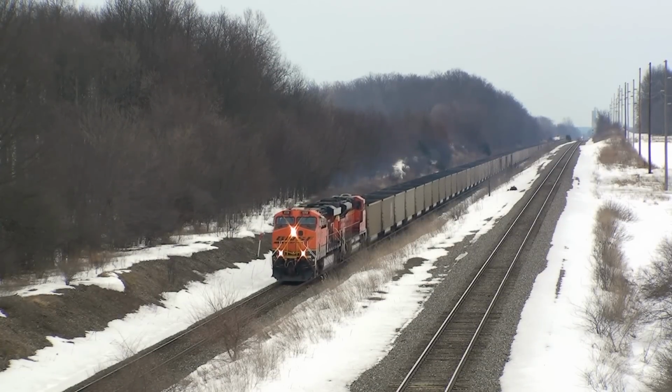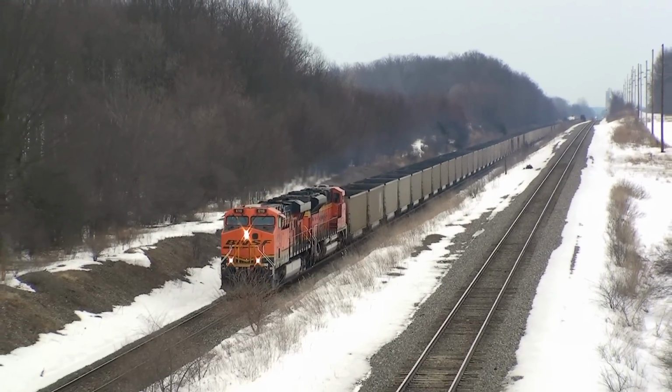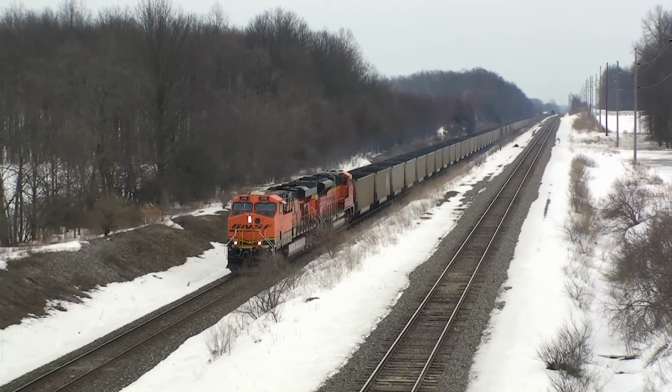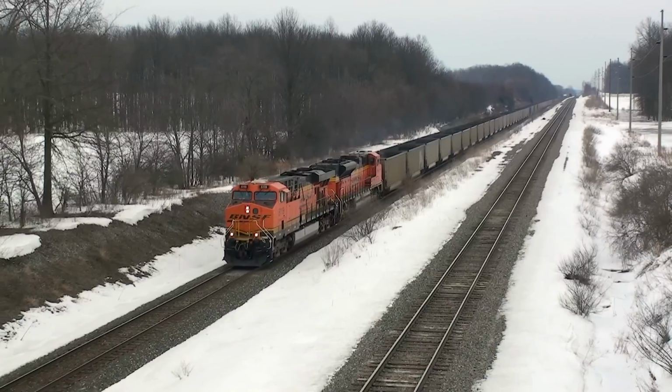The train that had been sitting on track 1 finally gets a move on, and we catch empty coal train E951, returning to Wyoming's Powder River Basin for another load of coal. This train will be interchanged to the BNSF Railway in Chicago.